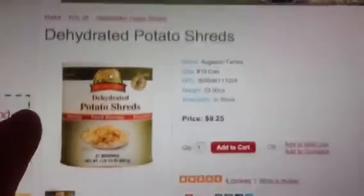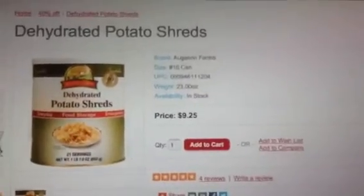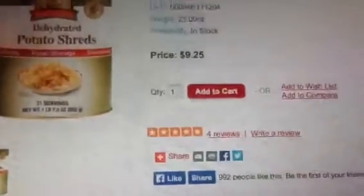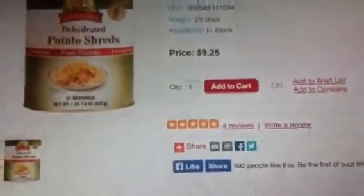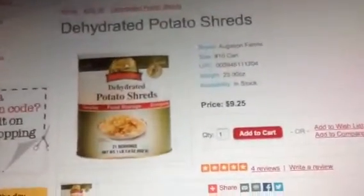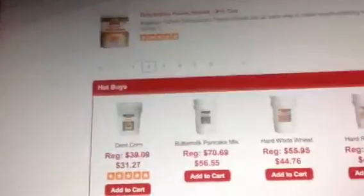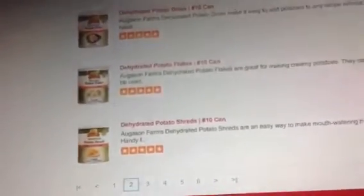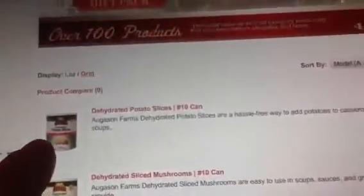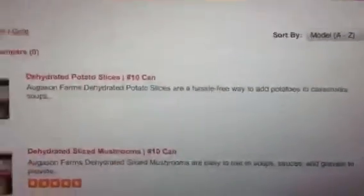They've got the gems. If you like the mashed potato powders that you buy in the store, the potato gems are actual mashed potatoes. All you have to do is add water to them. You don't need to add milk or anything else. It's all ready to go. But yeah, check them out, because like I said, they'll only have this sale for a few days.